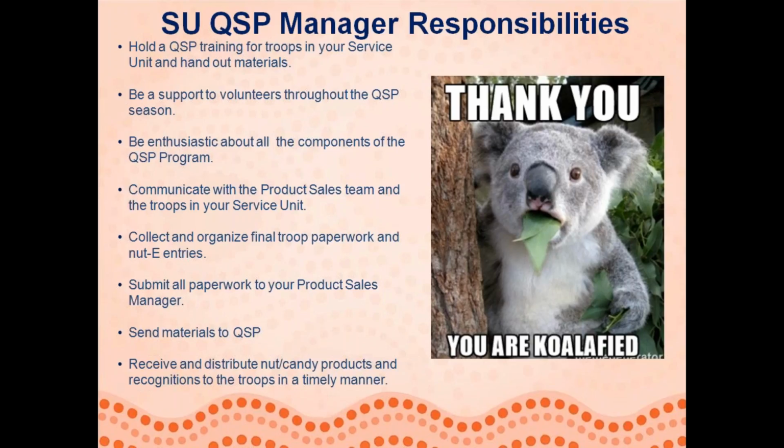Our next bullet here is to collect and organize your final troop paperwork and review the Nutty entries. We're going to talk about that a little bit later, and on that same tip sheet that is in your folder, on the back of that actually has all of your processing instructions. So we don't need to really worry about all of that until November, but we are going to review it just briefly in this presentation today so that you'll have some idea as to what you'll be looking at. You'll be submitting your paperwork to your product sales manager, mailing out materials to QSP, and also taking care of the delivery of both the nut and candy items and the recognitions, and then distributing them out to the troop QSP manager so they can get those out to their girls.